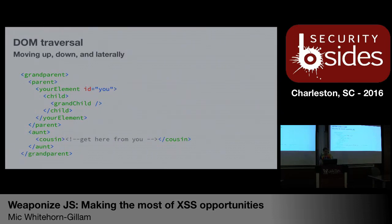All right, DOM traversal. So what I've done, is that too green? Can people actually read that? Yeah, okay. What I've done is laid it out like a family tree here. So that's you. That's the element you can get. That one's got the ID. And you want to get to your cousin over here.